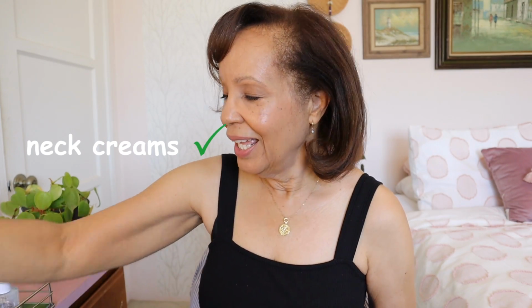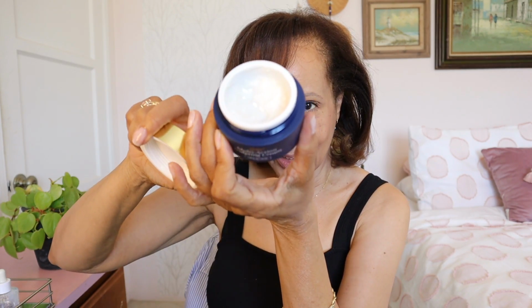Next, neck creams. And this is something that I did not appreciate until I started using it. This is from City Beauty. This is their multi-action sculpting cream. It's a thick cream. As you can see, I've really gotten into it and used a lot.